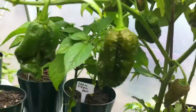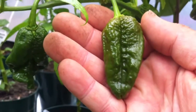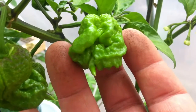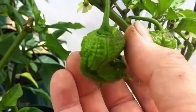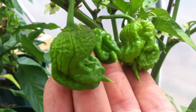Sorry about the camera work, but it's a bit tricky to keep it focused in here. Another shot of those chocolate butts. Never grown chocolate butts, so let's see what they taste like. And then one final gratuitous shot of that Carolina Reaper. And there's its two other brothers, all with tails, looking nasty.